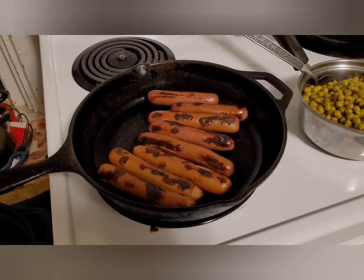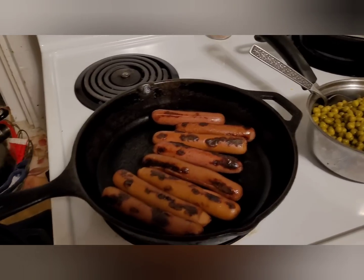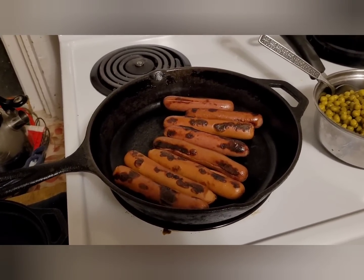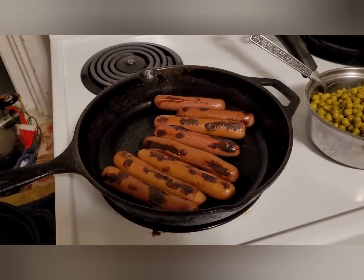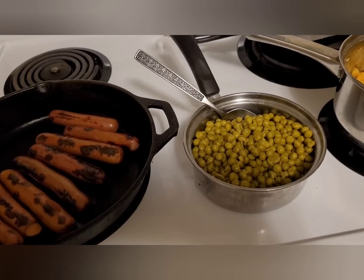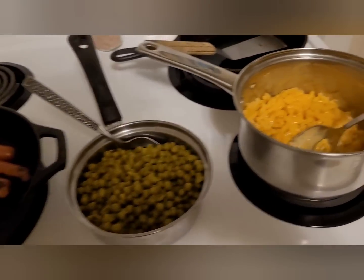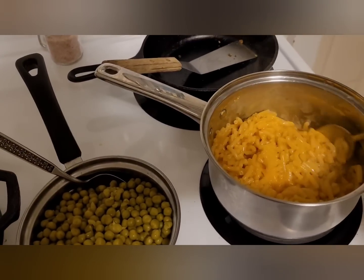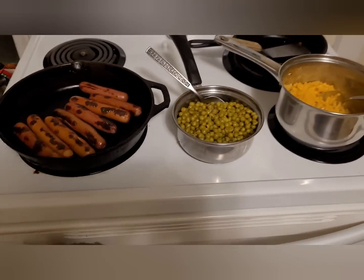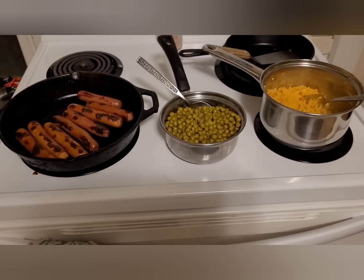It's just mixed because I can tell like this one looks a little different. No big deal. So I just cooked those in a cast iron skillet, dry cast iron skillet. It kind of gives them a grilled flavor. With that, the kids are going to have canned peas and boxed mac and cheese. We are not winning any nutrition awards with this meal. And that's okay. Every once in a while, you got to have a junk food night.